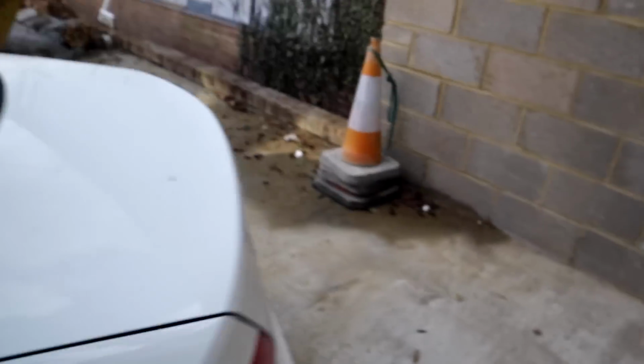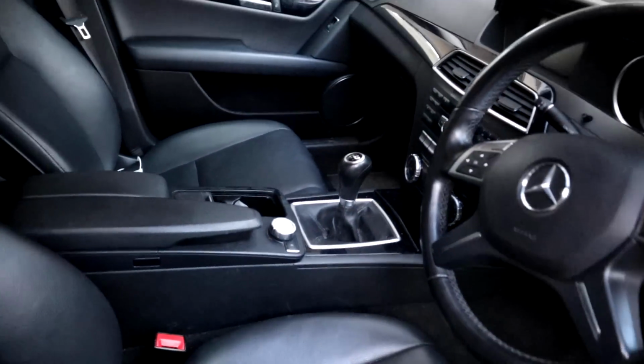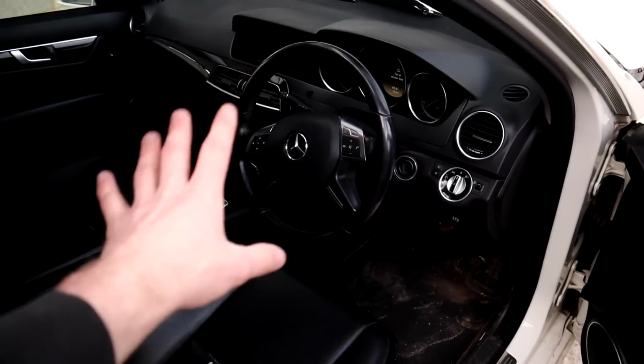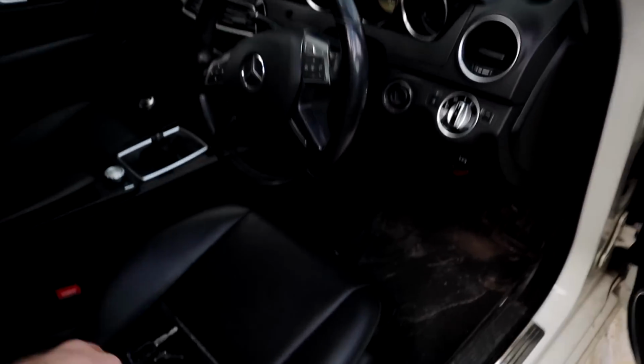Now, this is actually, fuck off. It's a manual. It is a manual, unfortunately, guys, but nonetheless, the price I got is for it. It'd be silly to say no to. But there's no airbags that have gone off. There's no lights that are on. There's no ABS lights. It actually starts and drives quite well.